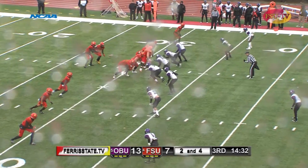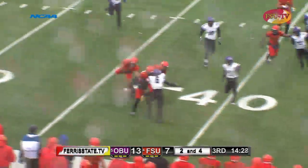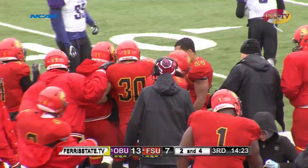RT3 lined up left side of Bell again, as it will be RT3 on the sweep to the near side. And Robert Thomas III has the first down, lowered the shoulder, stayed on his feet, and out of bounds into Tiger territory at the 48-yard line.